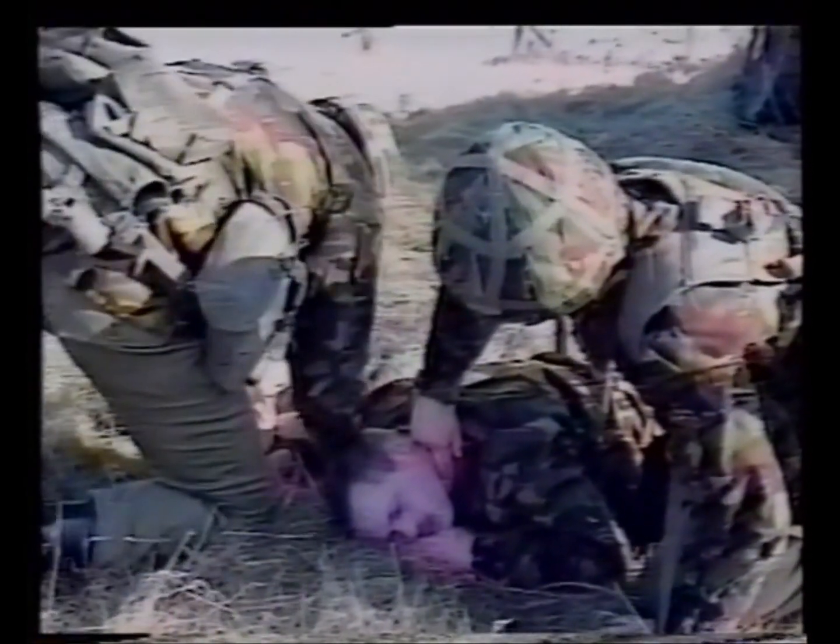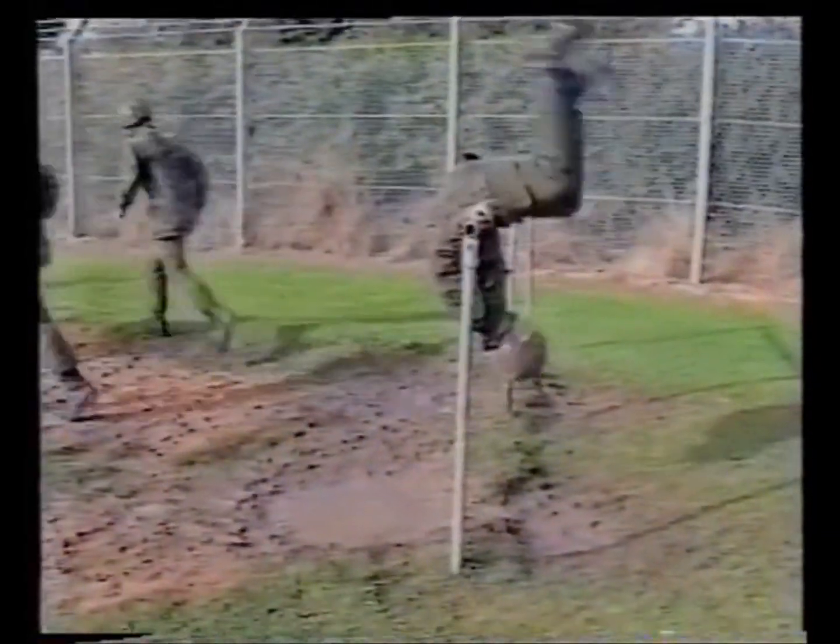First aid is another important part of the syllabus, and all recruits are taught basic first aid, including emergency techniques such as cardiac compression and mouth-to-mouth resuscitation.